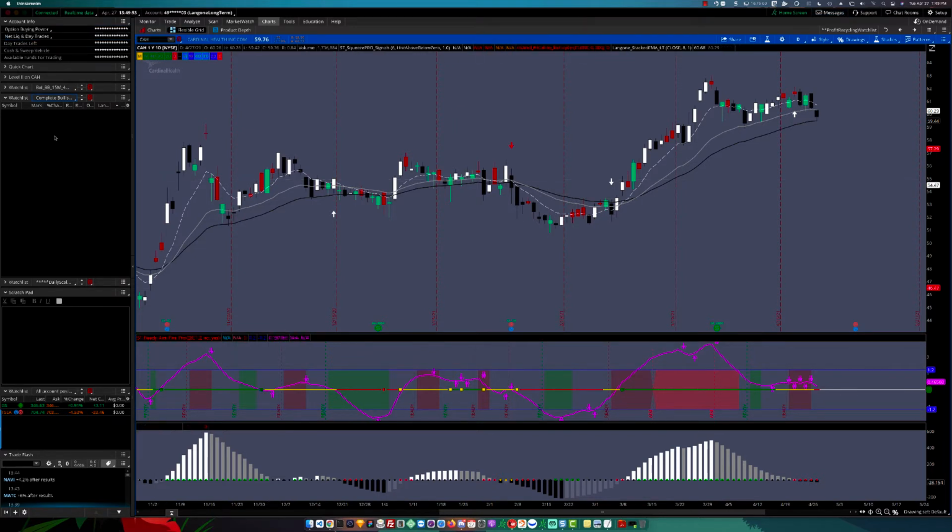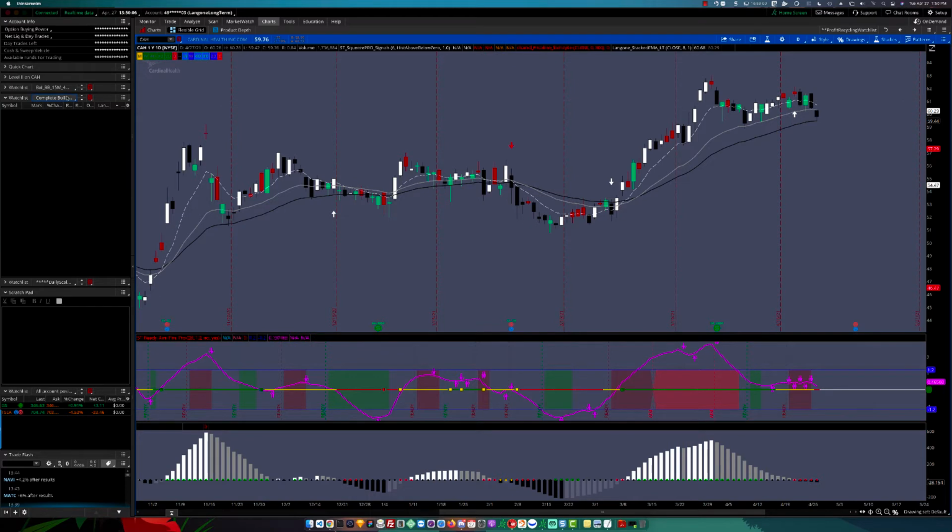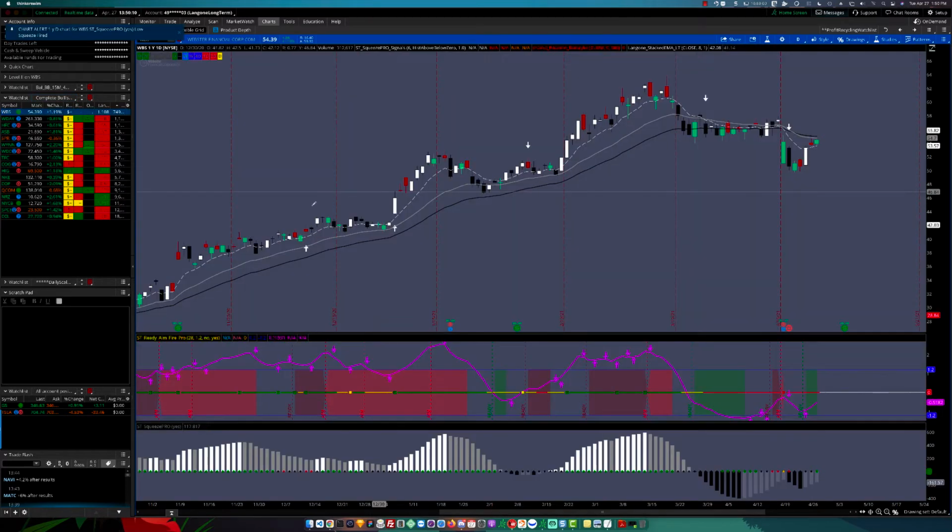This scan looks for a particular bar pattern within, there may not even be any. What do we got going on here? Short list today. All right, WBS has made that pattern.